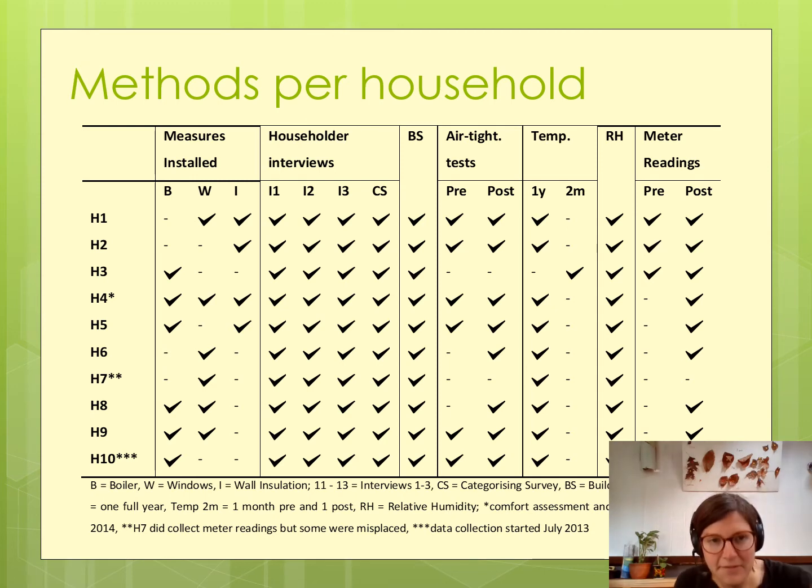So actually, first of all, the measures that they installed in terms of BWI, which is on there. B is for boilers, W is windows, I is insulation. And H4 went all the way to a passive house equivalent, the AECB Silver Standard. Some of the others installed external wall insulation, and a few of them it was just windows and boilers.